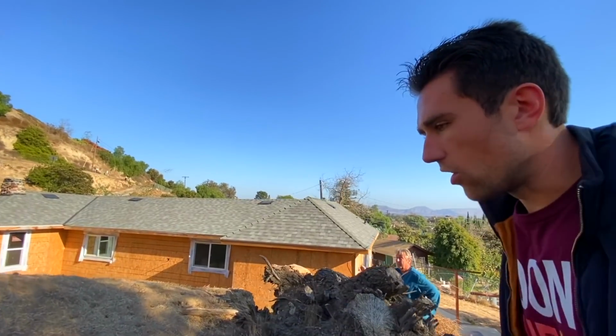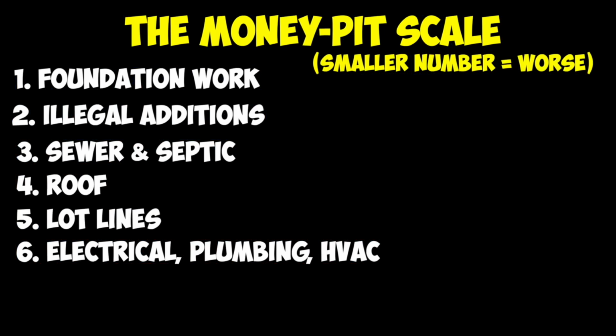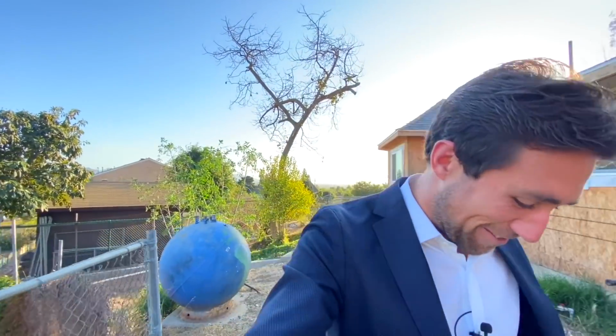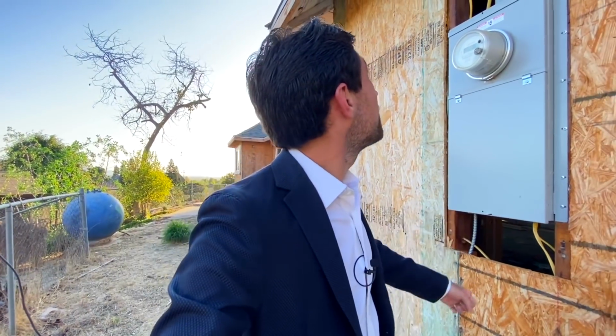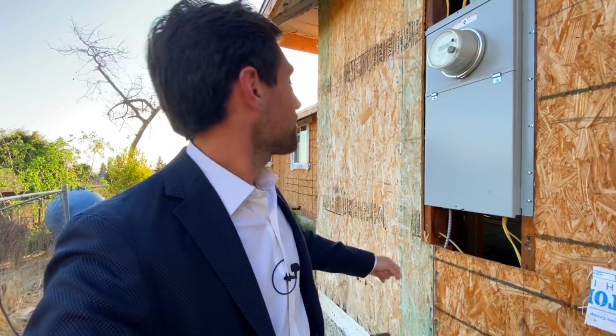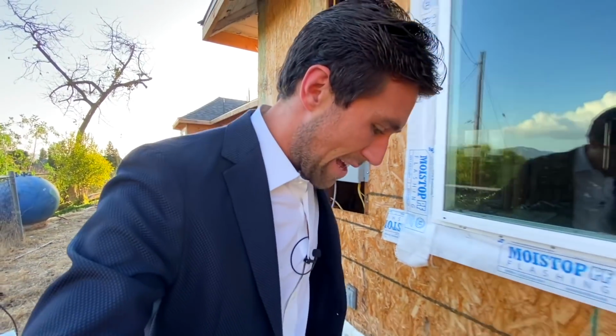Now, yet another thing that we regularly think of, but actually isn't such a terrible problem, are things related to the electrical system, plumbing system, or heating and air system. As terrible as old plumbing supply lines or old electrical systems sound, most of these systems can be updated for anywhere between $5,000 to $9,000. Obviously, this all depends on your location. This is based on Southern California math, and again, a basic 3-bedroom, 2-bath house.